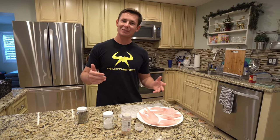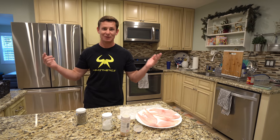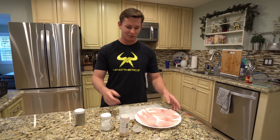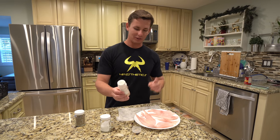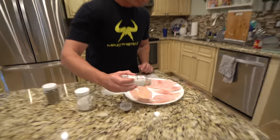So tonight we're making something that your head's probably gonna spin 360 degrees. We're making fish quesadillas, which is not traditional, but I know it's gonna be really good. So really lightly season with the garlic powder, salt.